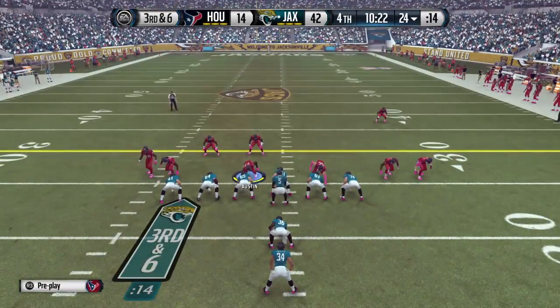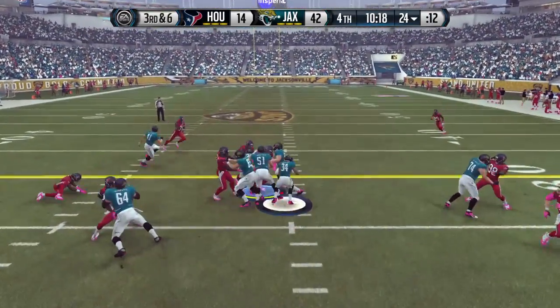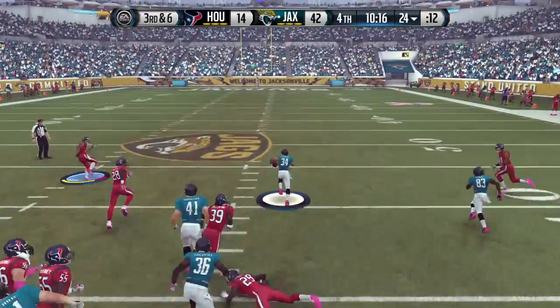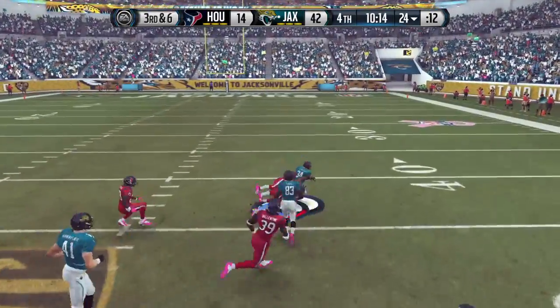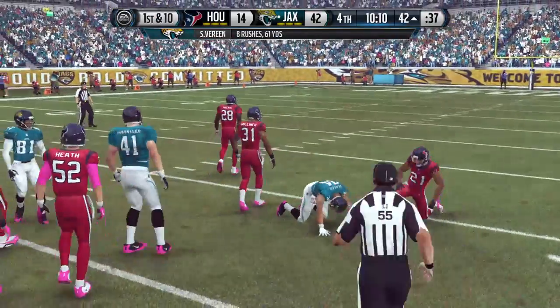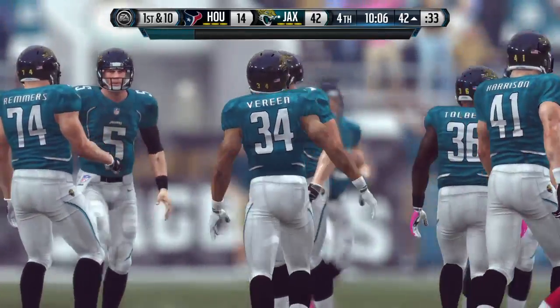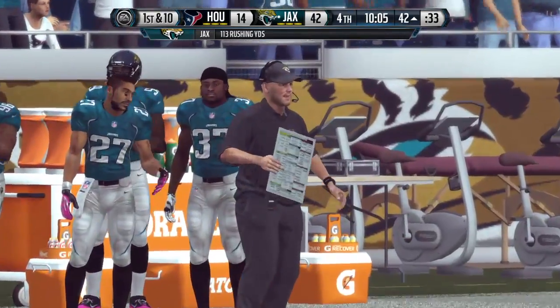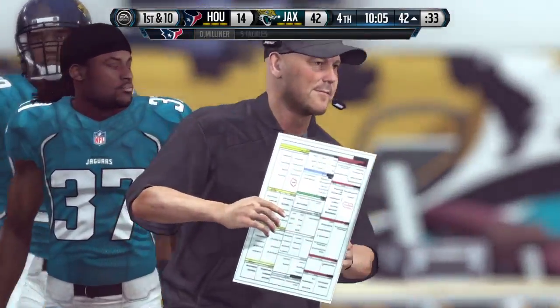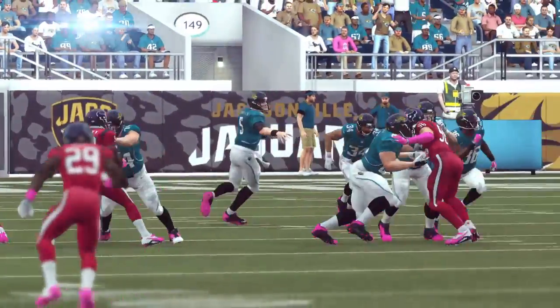Bortles' completion percentage, 80% on the day. Out of the eye, it's Vereen. He's got some daylight. Now they take the football onto the opponent's side of the field. He's now over 60 yards rushing on the ground. Vereen's a running back. After he makes a big run like this, he gets excited. He is just looking for his next carry.